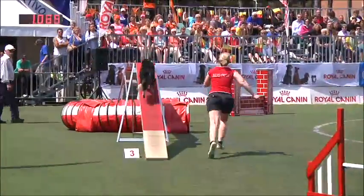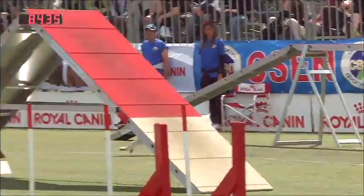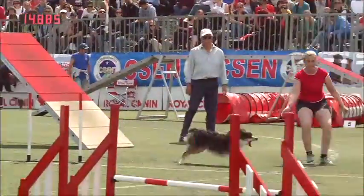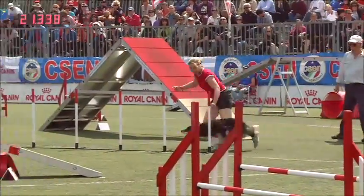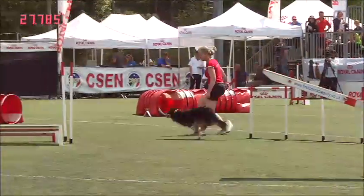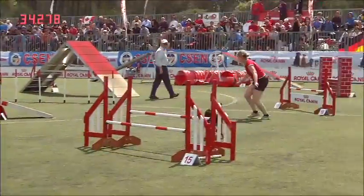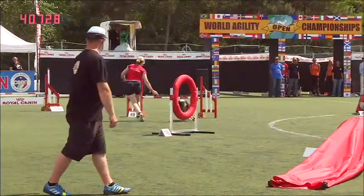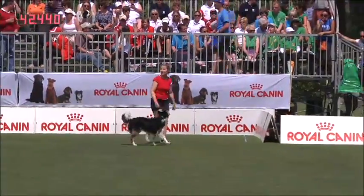With a long lead out, this is Petra Reischatzer and Paisley from Austria. And a little hesitation there in this slalom. And a nice finish for Petra Reischatzer and Paisley. A little trouble in the weave poles.